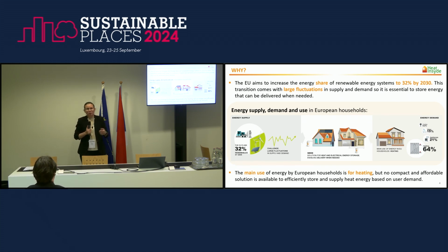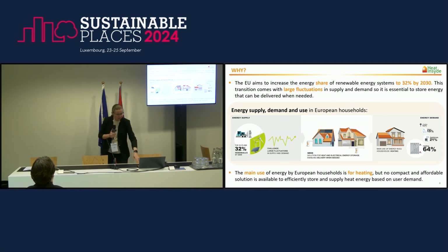Of course, one concept is to make an electric battery, but because most of the energy is used for heat, in this project we are developing a heat battery. So how can we store the energy in the form of heat.